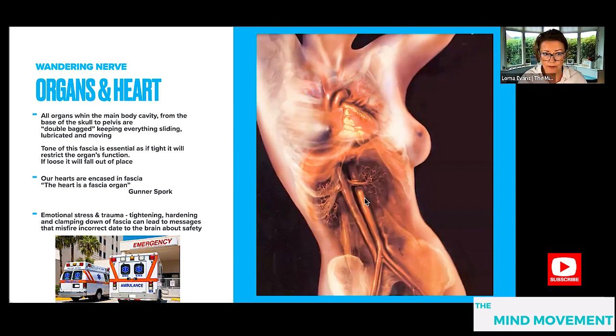Our hearts are encased in fascia, yeah? Gunnar Spohr says that the heart is a fascia organ. Where I see this is when emotional stress and trauma tightens, hardens, clamping down on the heart. This leads to messages that misfire, incorrect data. Remember the Matrix? It's like data. I'm like a data tech person, right? The data's not right. And it's telling us when we're maybe not safe, when we are safe. Trauma, right? Not going straight up to a hyper-aroused state.